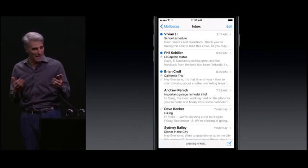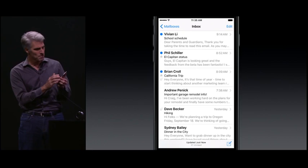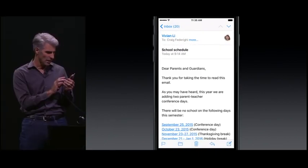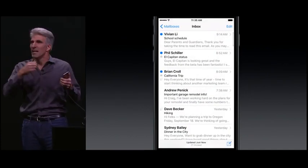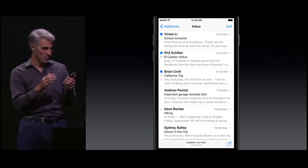Now, in the past, in mail, if I had a message like this one at the top that I want to get a little bit better look at, I'd tap in like this. I might take a look and realize, no, this isn't something I want to deal with now. So I'd maybe bring up a sheet, mark it as unread, and go back. So I do a lot of in and out, in and out. Well, with 3D Touch, we don't need to do this anymore.